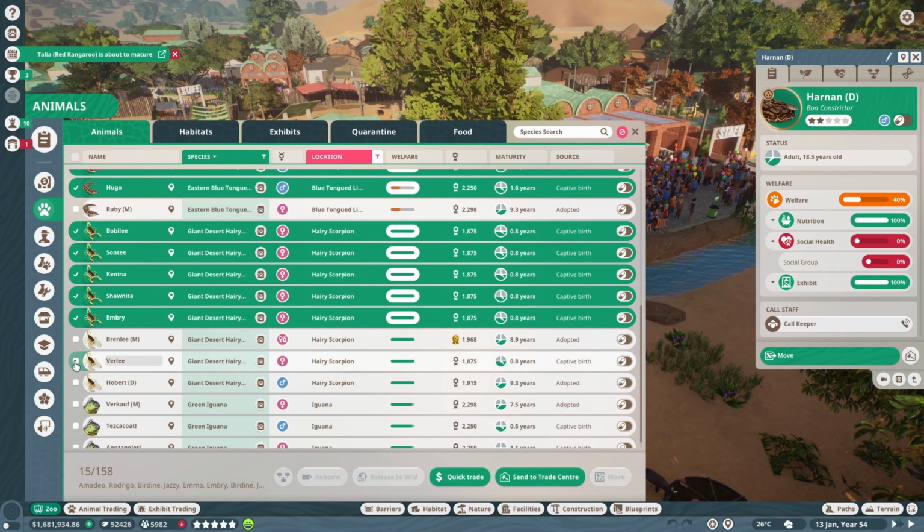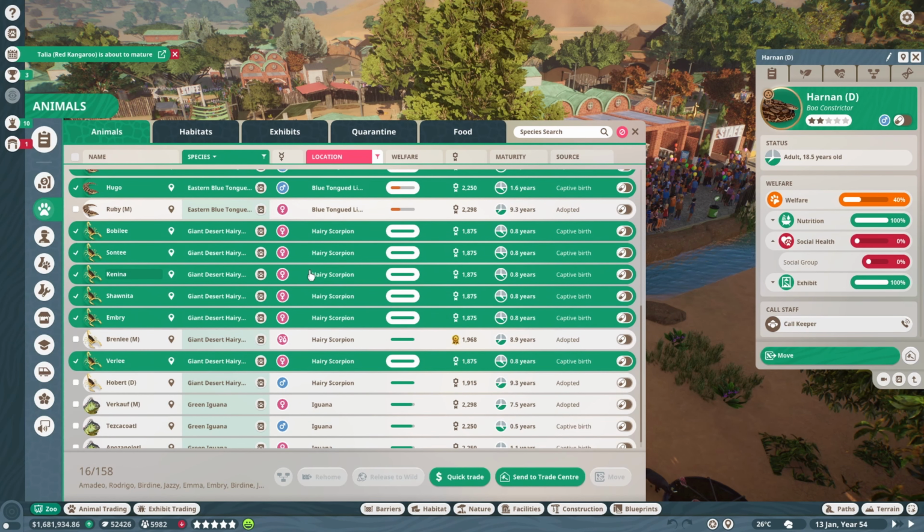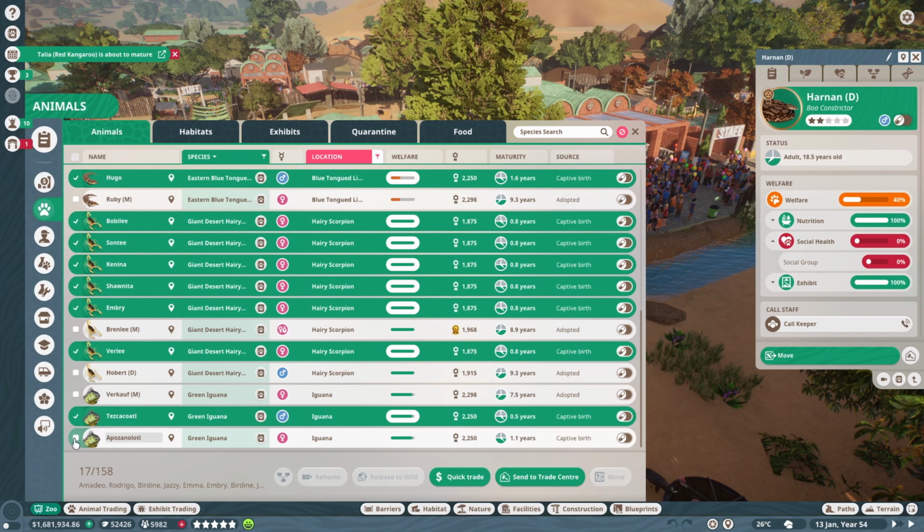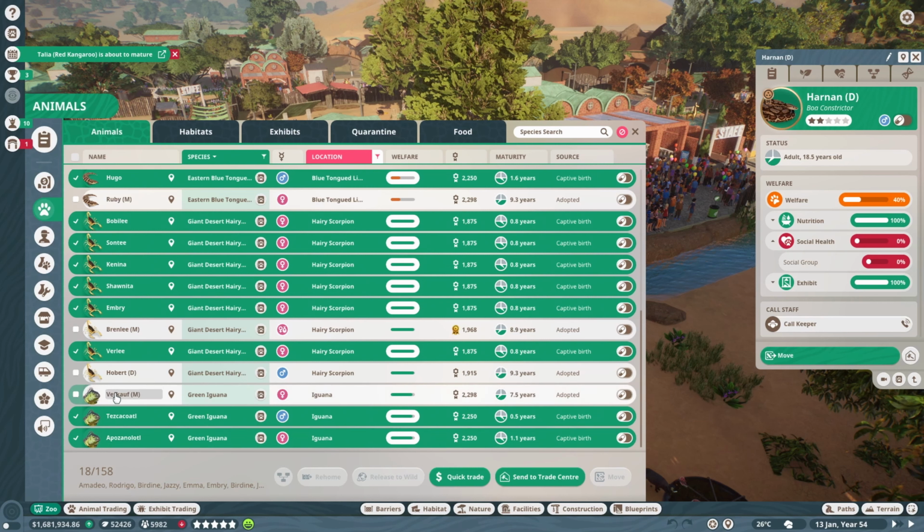Oh, they had a lot of girls, didn't they? Gosh, they had all girls. What are the chances? And we have... Oh, no! We need to get another green iguana. A male green iguana. Okay, male green iguana. I'm just making notes.